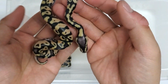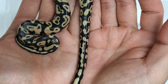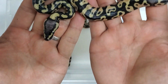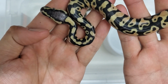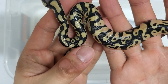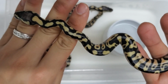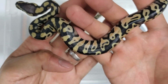Again, we have yellow belly. All of these are yellow belly because the mom is an ivory. And this one you can see it's got a little bit more striping, but I don't think this is conclusive enough to say that it has the extreme gene in it. You can see that it is a little bit brighter. It does have more connectivity. You have a little bit more of a pattern down the ridge behind the head. But again, as soon as it gets to about here, it starts to break, and all you get is the banding.